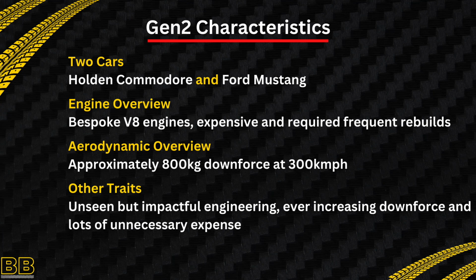And then in terms of other traits, there was a lot of unseen but very impactful engineering under the skin, stuff fans would never see in terms of upright design and stuff like that, which created a bunch of unnecessary investment and sort of technical redesign that just created a bit of an economic arms race between the teams. The end result was that the biggest and most well-funded teams often had a pretty unfair competitive edge on the rest of the grid and just increased the expense of the sport for everyone.